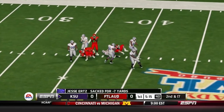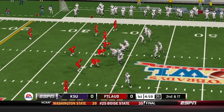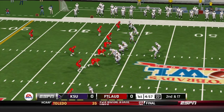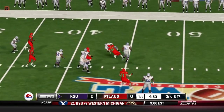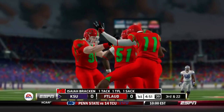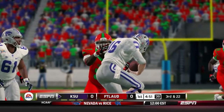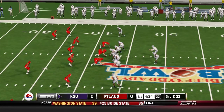But look at this. He's going to be sacked again for a 7-yard loss by Shelton Hamby. And now Shelton Hamby, guys, had a pretty solid season on that defensive line for Fort Lauderdale. And Shelton Hamby is going to get in there again. Actually, that is Isaiah Bracken. He is probably the star of that defensive line for Fort Lauderdale.